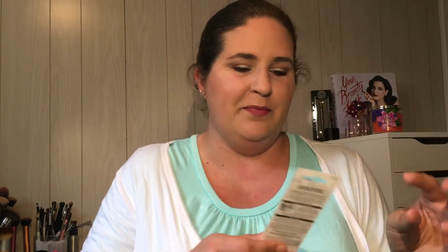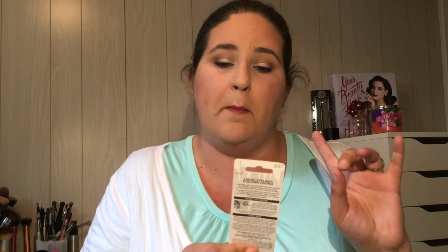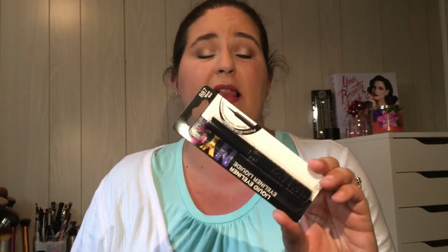I got one of these. I've never tried this liner before. It's the NYC Liquid Eyeliner in their regular black with the Precision Brush Applicator. I got this little guy because if you guys watch Crispy, she swears by it. This is her eyeliner of choice. She raves about it all the time. It's all she ever uses. I've seen other YouTubers who were not too keen on it. I decided I will try it for myself.